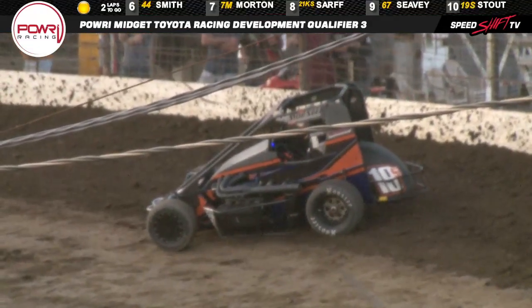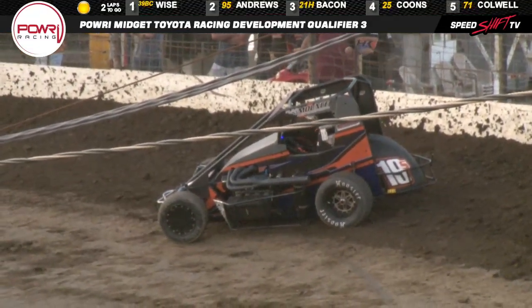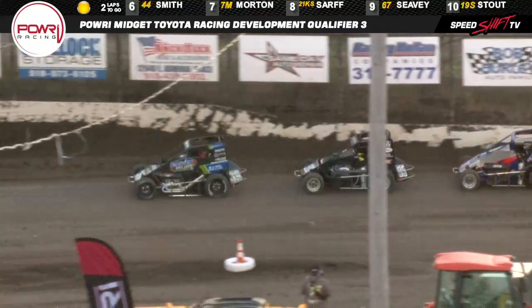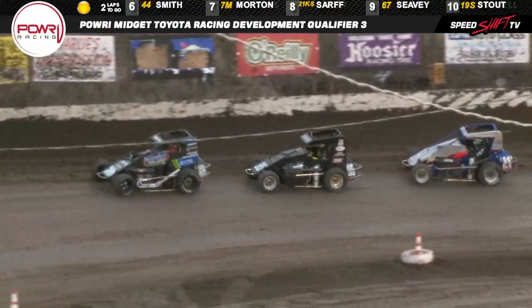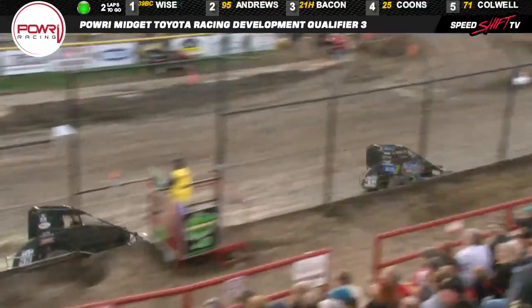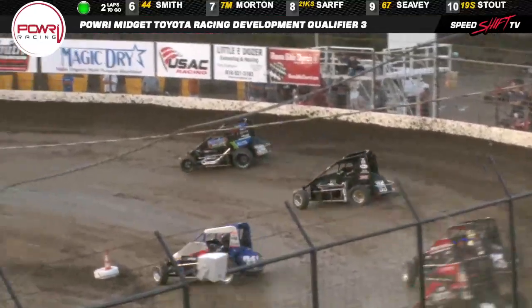2 laps to go. A green-white checker finish seems to be the theme here today. Car trying to show the way, Chris Andrews in the number 2 spot. Keep your eye on the 95 car if he can ambush him. Wise, though, to the whip, down in turn number 1 and 2.